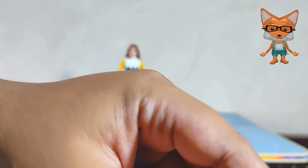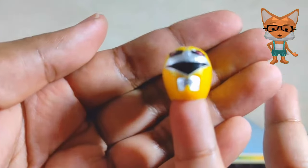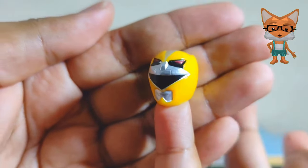Her helmet is amazing as well. There are some texture marks at the side of the helmet. Okay, let's move on.